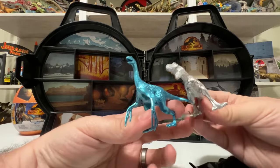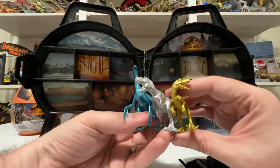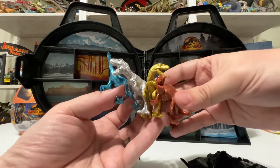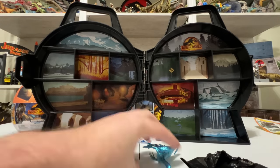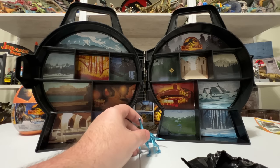For the first wave, they did a metallic T-Rex and a golden blue. And I think they did a bronze Indoraptor. So now I got this cool new metallic Therizinosaurus. That's a lot of fun. That's the figure that's exclusive to this case.